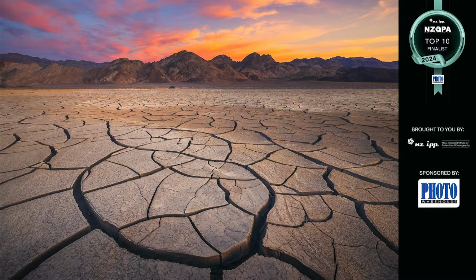I love the wide angle, but congratulations again, getting in the top 10. It's sharp throughout, so the technique is spot on. I'm guessing it's an ultra wide. It's obviously an ultra wide, but it could be a focus stack as well. I'm not sure.